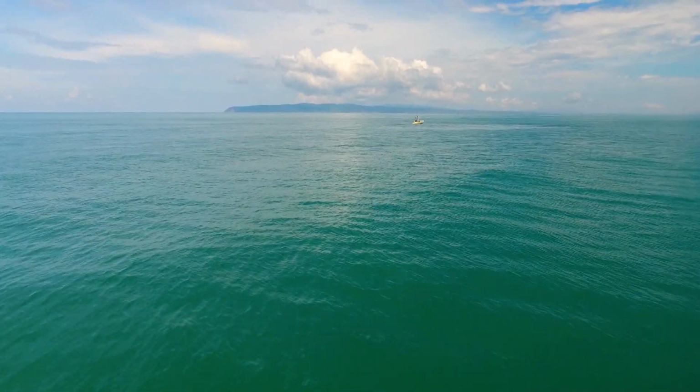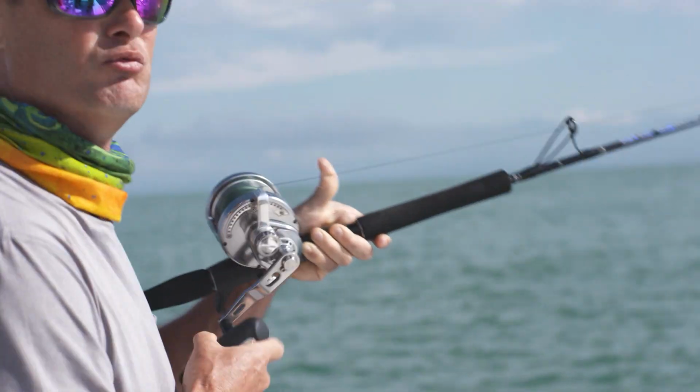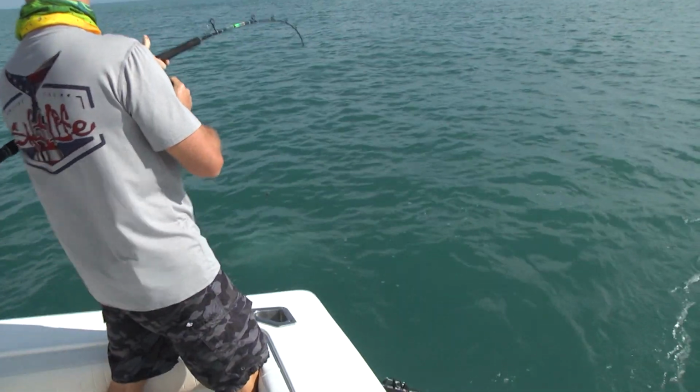What we have on here, the tackle's not gonna give. I got 80-pound braid down to an 80-pound high seas fluorocarbon leader. So oh, look at that rooster, huge. Big tackle, big rooster right here. Look at the size of this monster.